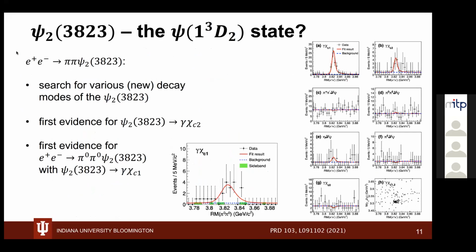Good. So with this, let me switch topics a bit and go towards what might actually be a conventional charmonium state. A candidate to be the 1 3D2 charmonium state, the psi2(3823), that was originally discovered by Belle decaying to gamma chi_c1. What we've done here is first look to establish a production mechanism for that state at BESIII, and that's together with 2 pions. You first look into this well-established decay channel gamma chi_c1 that was previously measured by Belle. And we find that state here.